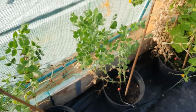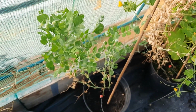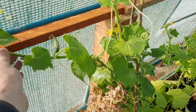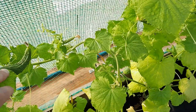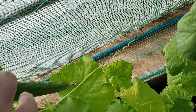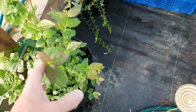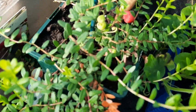Peas, a bit of a disaster with those this year, it has to be said. They did get off to a really good start, and then all of a sudden that sun came along and killed them off. Cucumbers are making up for that, because they're going everywhere, and putting out lots and lots and lots of cucumbers. They are literally everywhere. Everywhere I look, there are cucumbers. Some quite big ones back there. So they're doing very well. That little blueberry bush, putting on lots and lots of growth on that. As is that cranberry, and that's actually got cranberries on it.